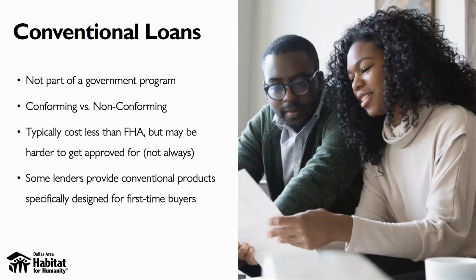Okay. Now, conventional loans. So the 2 types of loans that you guys are typically going to have are your government-backed loans and your conventional loans. So now we're going to talk about conventional loans. A conventional loan is a loan that is not part of a government program, right? Now, conforming versus non-conforming, that is based on the size of the loan that you're provided. Okay, so I don't want to get too into that detail, but it's the size of the loan that you're getting. Now, typically conventional loans are less expensive than FHA loans, but they may be a little bit harder to obtain. Not all the time, but they are.